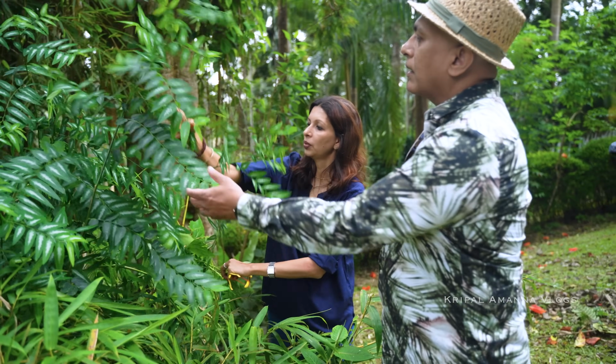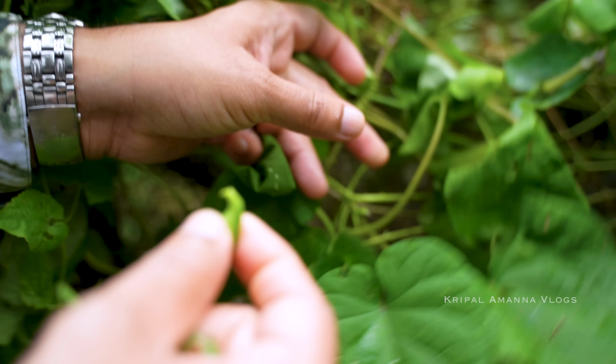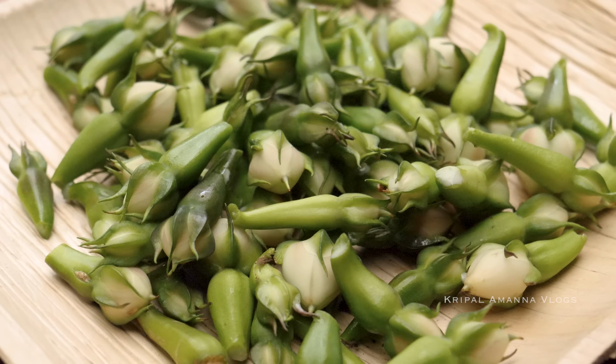So this is what we'll be eating today. Sugar leaf. Yes, clove beans. Yeah, so this is like a giant clove. Exactly, hence the name.